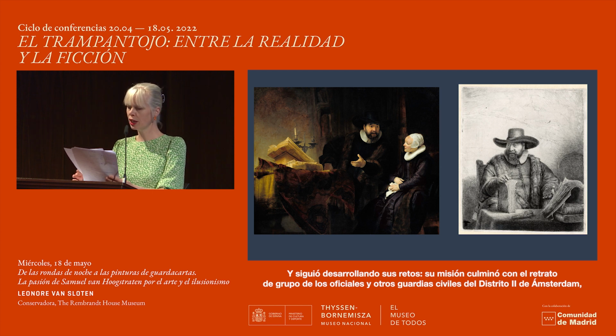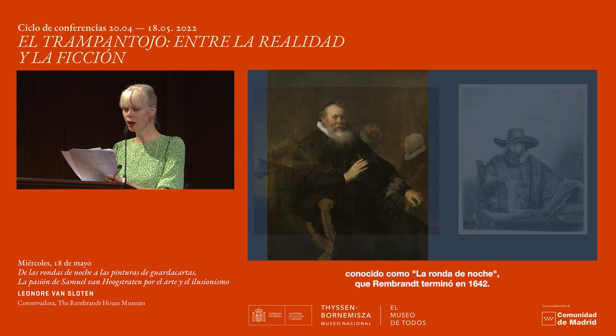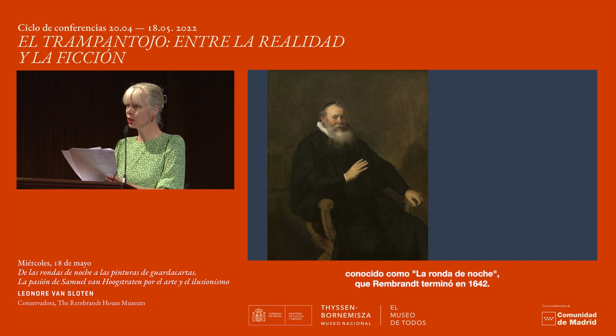His mission culminated in the group portrait of the officers and other civic guardsmen of District 2 in Amsterdam under the command of Captain Frans Banning Cocq and Lieutenant Willem van Ruytenburch, known as the Night Watch, which Rembrandt finished in 1642.